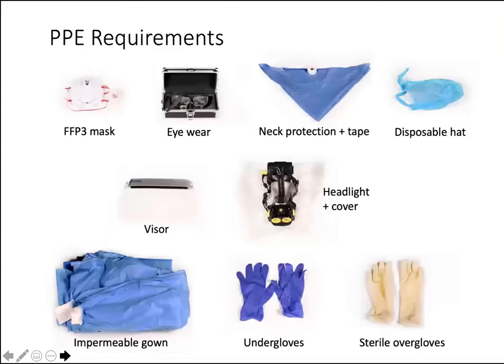So the sort of thing that we have been using, and this is what I would be using to place tracheostomy tubes in ventilated COVID patients on intensive care, is essentially your basic protection: double gloving, eye protection, and an FFP3 mask with adequate protection of the surrounding skin. Clearly, to ensure that your FFP3 mask fits, you have to undergo a fit test, and that's a requirement whether it's FFP2 or FFP3.